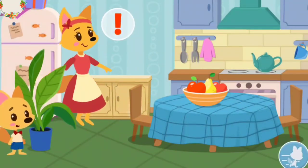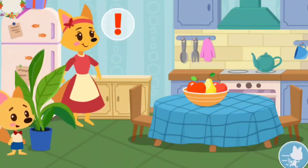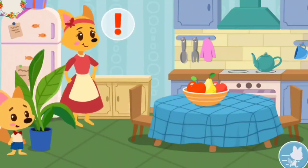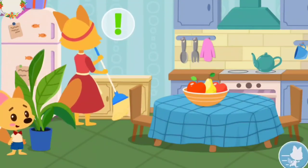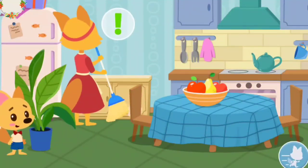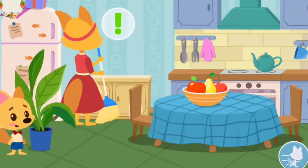Smarty wants to take a cookie without his mom noticing. Let's help Smarty get the cookies. Remain in place while mom is looking for Smarty. If mom notices Smarty, she will catch and tickle him. Tap on the button to run to the next place.